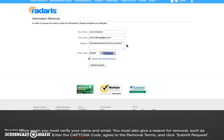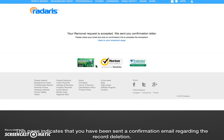So once that's done, go ahead and click on that enter code right there and enter that same CAPTCHA code that you see right there. Click on the checkbox and click on Submit Request. You'll then see that your removal request has been accepted. They do send you a confirmation email right here.